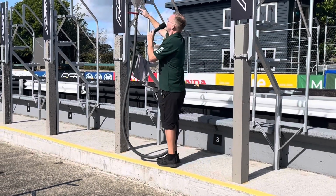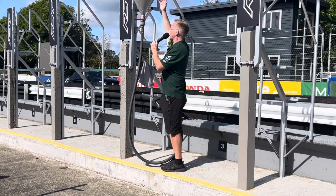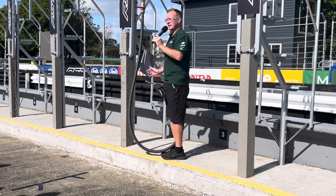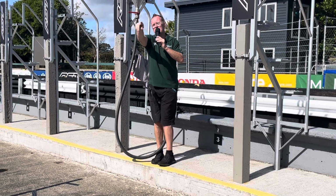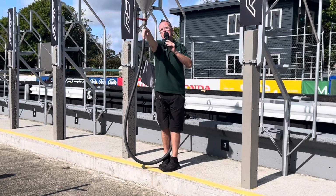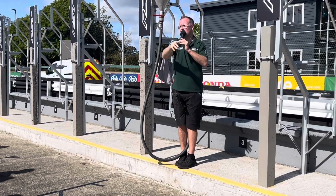So you've got your filler full, you've got your 40 litres of fuel in it, 40, 50 litres of fuel, whatever you want to put into it. Your fuel cans can't stay here, they've got to be taken back out into the fuel storage area, which will be in Parc Fermé. We haven't set that up yet, but that will be set up on race day. So as you're literally coming out of Scrutineering here now, on your right hand side where these first barriers are, that'll be the fuel storage area.